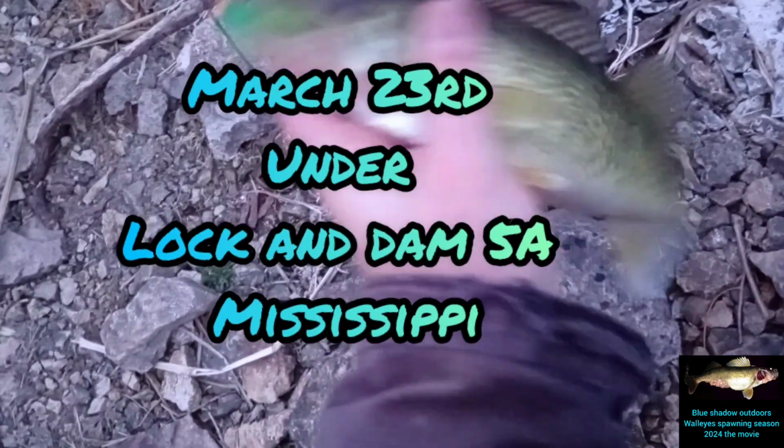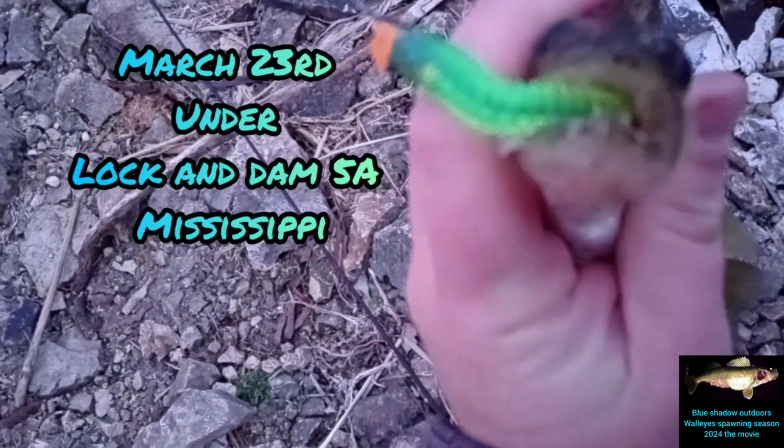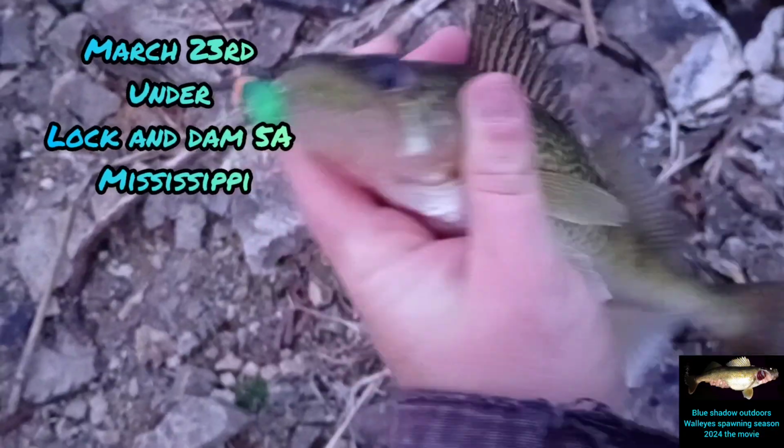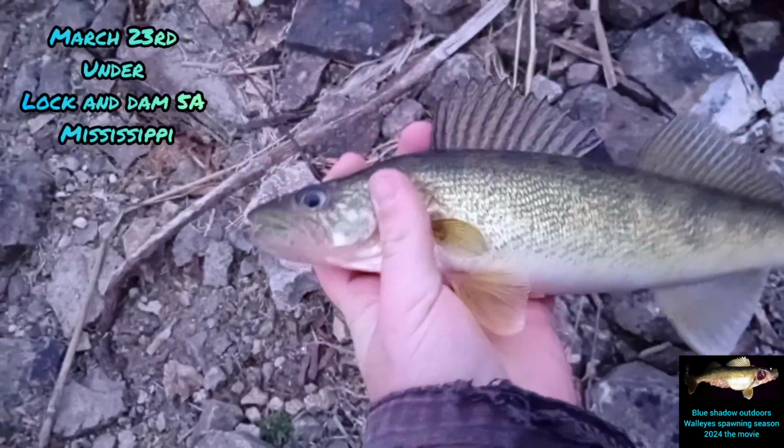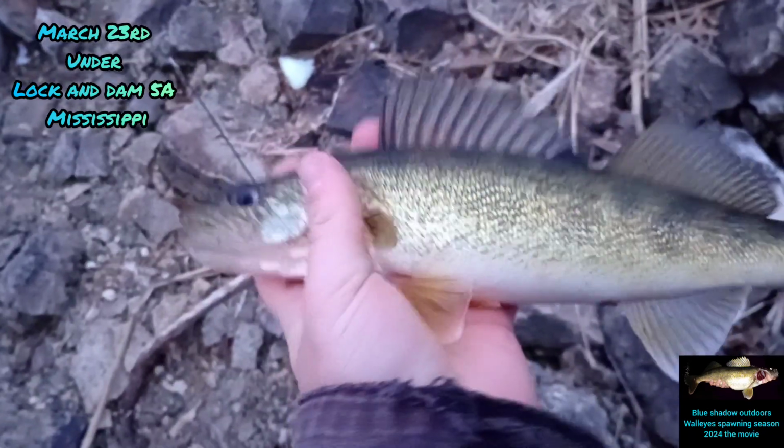Unfortunately too small, but there's a walleye. I'm going really slow because it's super cold and they're not biting really at all. But I got one. Maybe we might get something going. Just got to remember to keep it slow. And a really nice male.